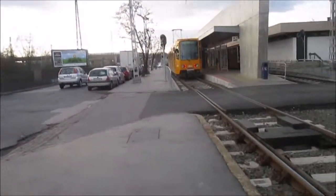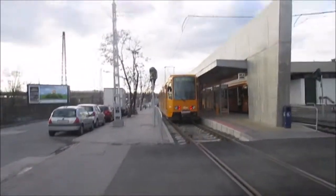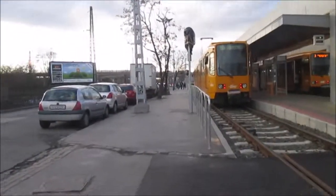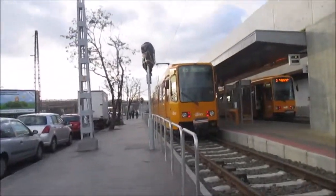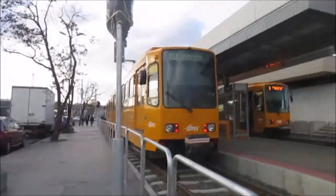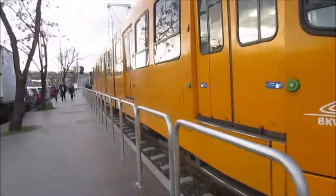So it's our Mexico Ute. That's our Mexico Ute. Here, Tim. So this is the terminus of tram lines 3 and 69. This one is okay, actually. See, the LED displays are different. Those ones are bright orange and these ones are green. Curious.